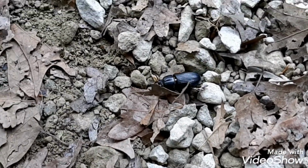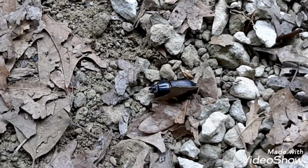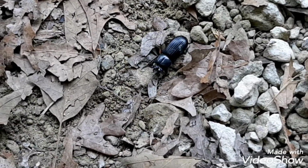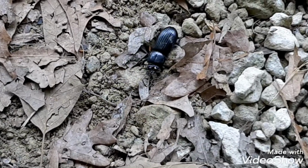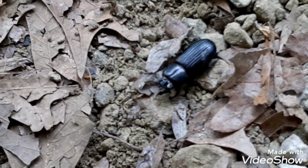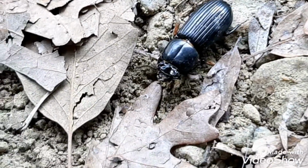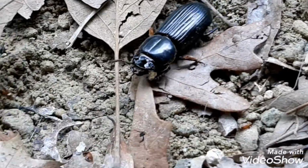You can see the Bess Beetle in colors of black and dark brown. You can also sometimes see them in hues of maroon or orange. Now the adults eat decaying wood, and they actually pre-chew the decaying wood before feeding it to the larvae.